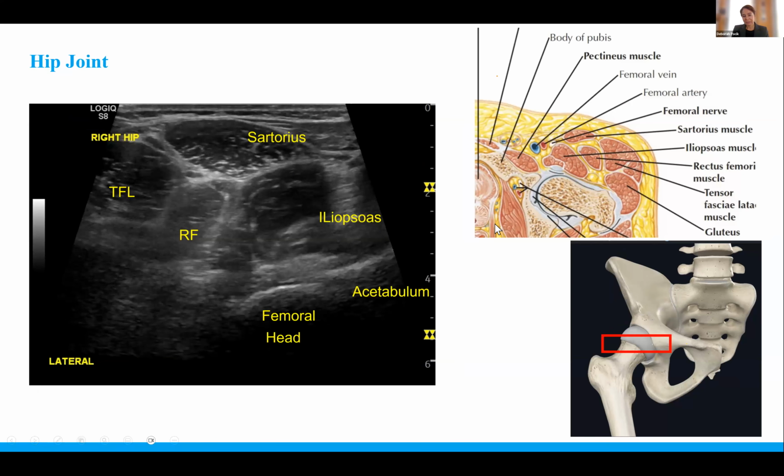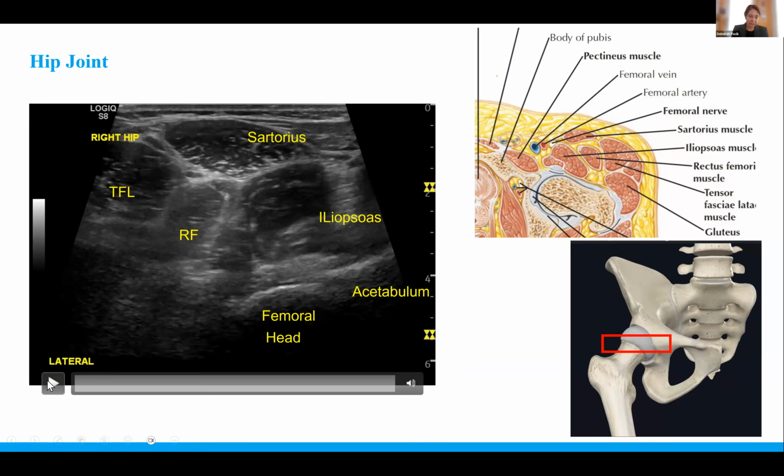This is actually where I'm going to need people to have some spatial flexibility, because medial on the video is over here and medial on this image here. But I like this image because of the layout of the muscles. It really is helpful as a guide when we're doing these scans.